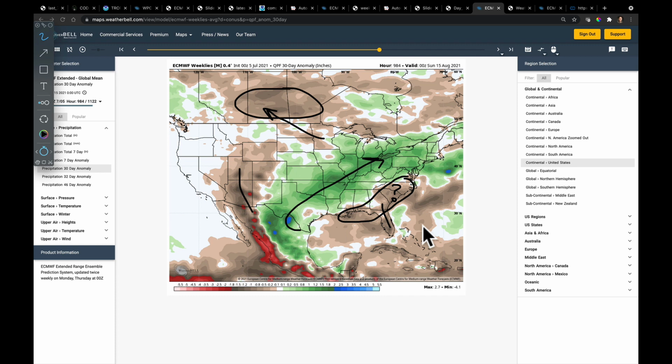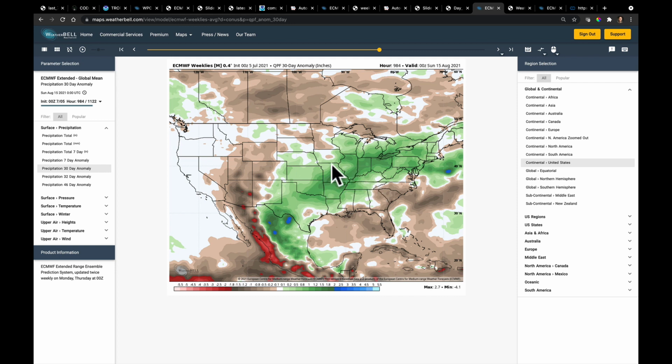You saw the temperature pattern is not favoring extreme heat at this point, and the precipitation is just a shade on the drier side of things. But notice too, for you corn and soybean farmers, how wet much of the Corn Belt is.